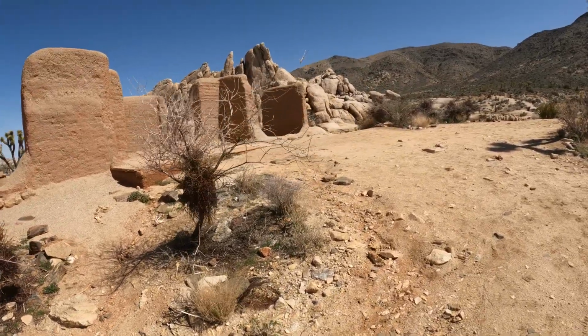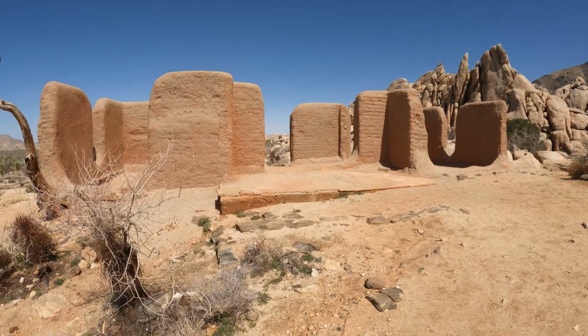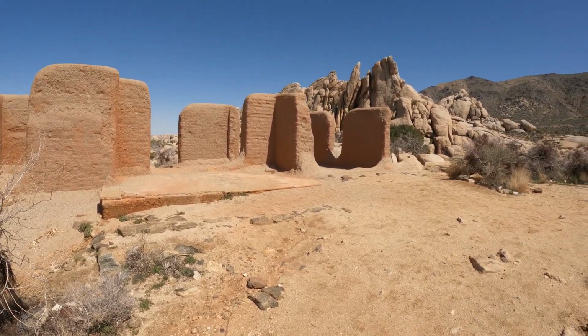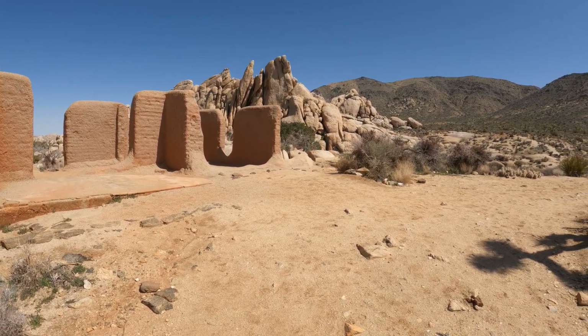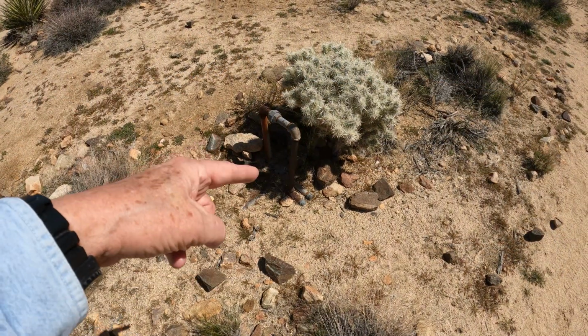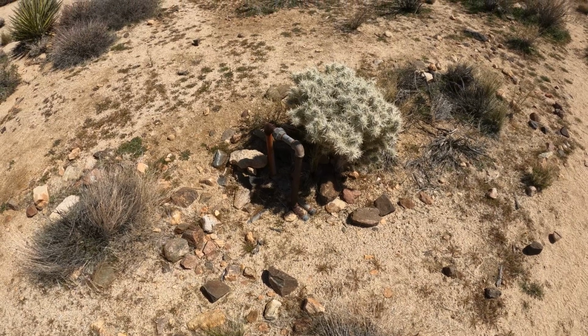Yeah, there it is. So if it's a ranch, maybe he had cattle or something up here. I don't know. Not cattle, but some kind of animals. Ranch something here. Okay, more pipes in the ground here, different things. He had a lot of piping here and everything.